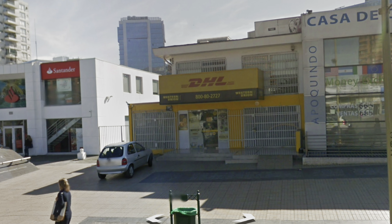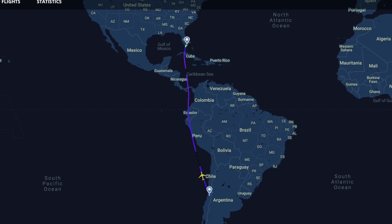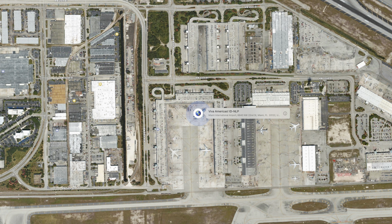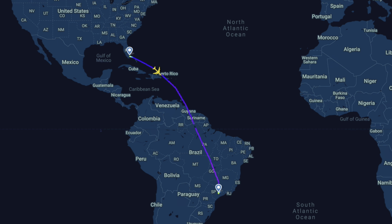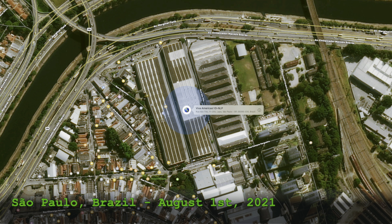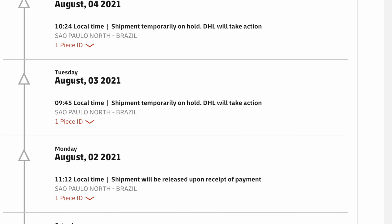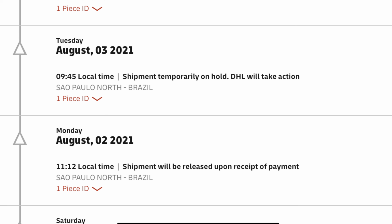After Sebastian dropped off the AirTag with DHL, it went to Santiago's airport and took a flight to Miami. From Miami, it flew to Campinas Airport near Sao Paulo. It arrives in a DHL facility there, and then we get an update in the tracking. Brazilian customs wants money. They want $70 for it.